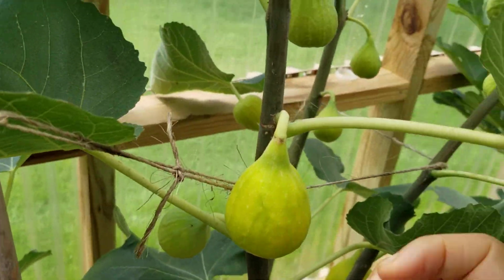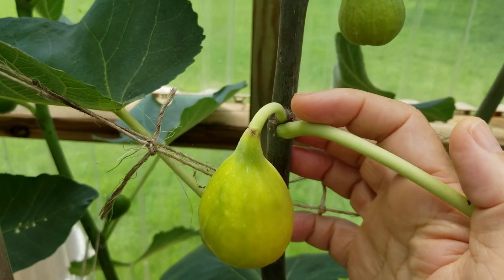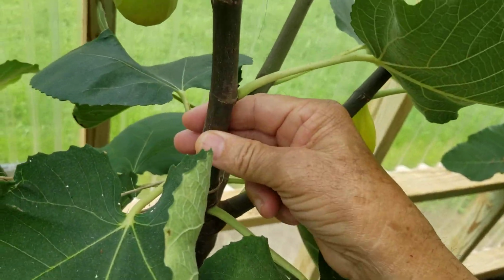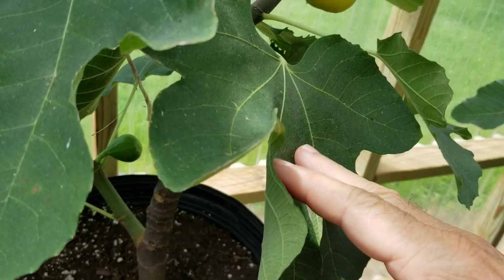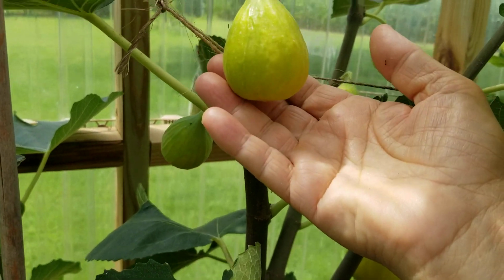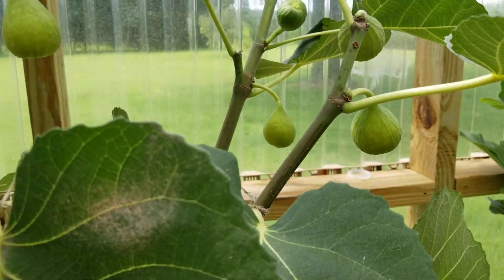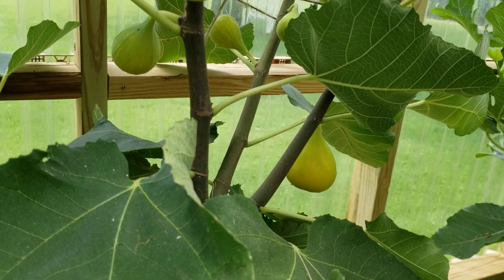But the stem tells all. If you look at the stem, look at that. Look how long that is, and how there's no bump or anything between the stem and the fig. Looking at the characteristics, the way this tree grows, compared to the yellow long neck, there is no doubt in my mind. I wish that this was a little further along so that I could actually eat one and video it for you. But I am absolutely convinced that these are not the same. That long yellow is not the same as yellow longneck.